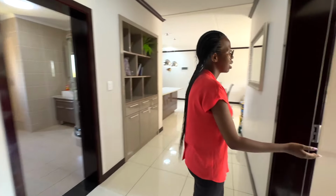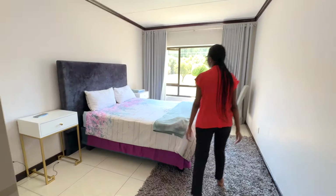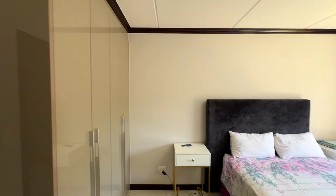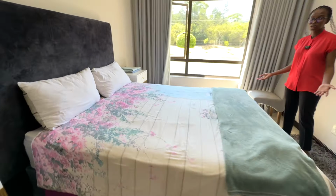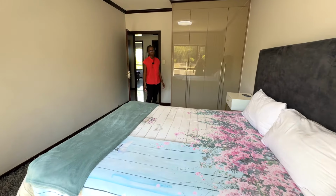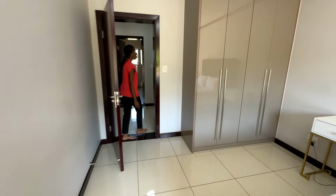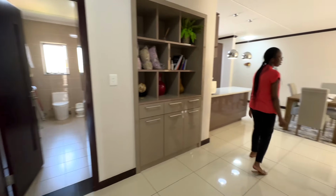And now this is the second bedroom. Also got space for a queen bed, or should you even want to have a king bed in this bedroom, you can also have a king bed. That's how big the space is. And it's also got a lot of ample cupboard space. So this is the apartment for you if you're looking for a lot of space.